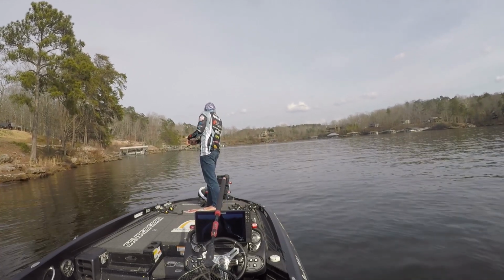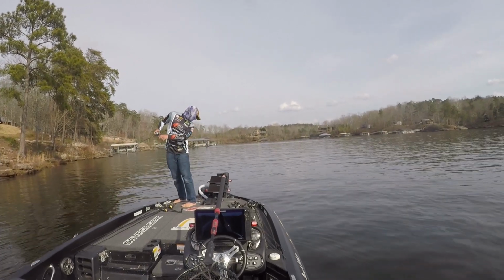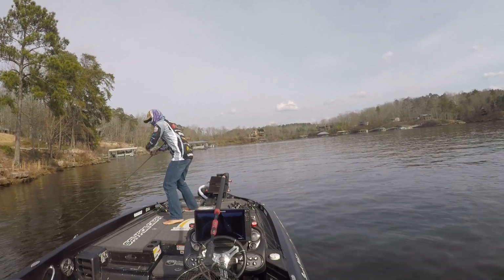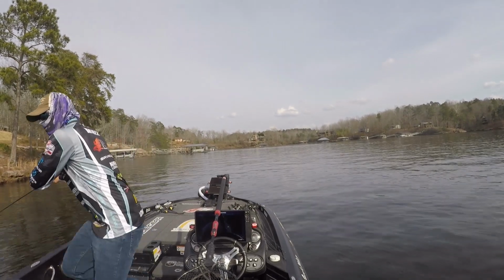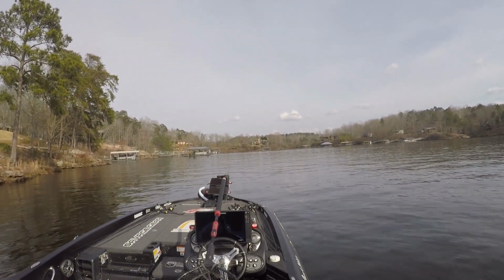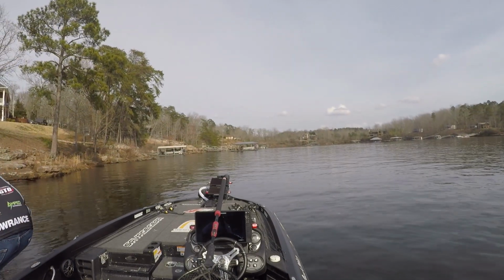So I panned behind the boat with the Active Target, and I see a big mark right off the back end of the boat, like 60 feet away. So I turn around and I fire that jerkbait out behind the boat, and I'm jerking it down, watching the screen, and I see that mark just shoot. And I'm like, oh gosh, he's going for the bait. And I slow down, and I jerk it one more time, and it just loads up. It was another 4-pound spotted bass. Got that one in the net.